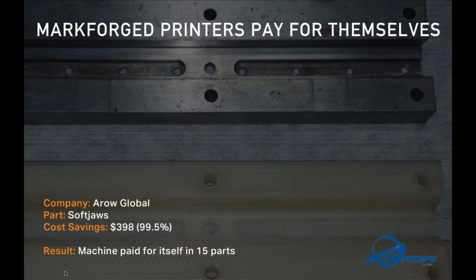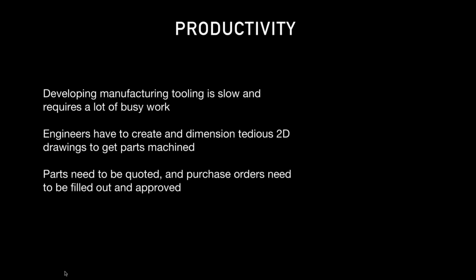So we're seeing many of our customers who are able to print parts that they couldn't previously 3D print because of the strength and material properties from Markforged, and they're able to get really quick return on investment in doing so. And then stronger, cheaper, and faster is great, but there's one more benefit that we were going to cover, and that's productivity. The amount of time you spend doing work that doesn't directly relate to the part outcomes that you're after. Anyone who's worked in developing tooling for manufacturing, they know that it's slow.